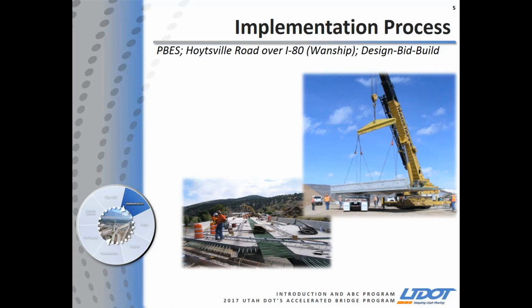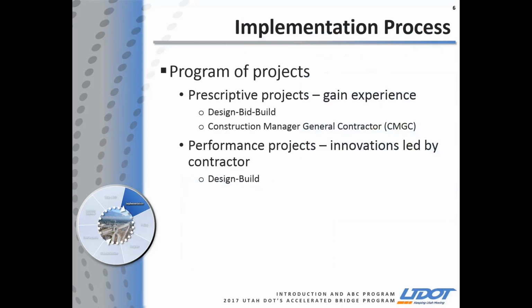With that, we knew it could be done at this point. So we started to look at our program and developed a program of projects based on prescriptive and performance requirements. For prescriptive projects, we utilize design-bid-build and construction manager/general contractor, otherwise CMGC. These contracting methods enabled the department to gain more experience with ABC because the project goals were clearly defined.